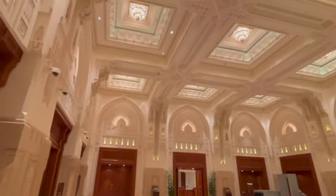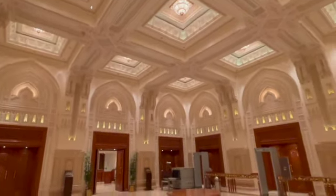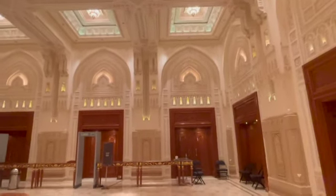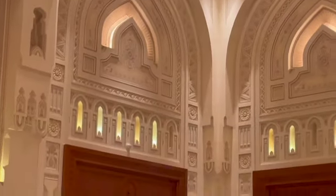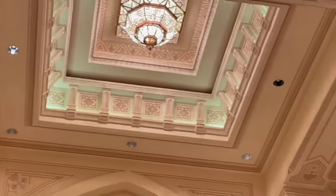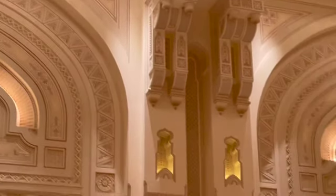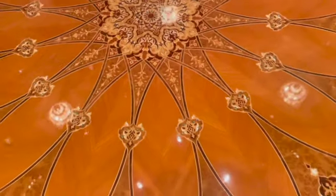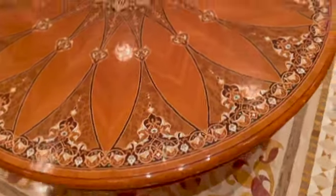If I thought that the building was beautiful from the outside, the interior amazes me even more. The interior is furnished with marble floors, intricate woodwork made of exotic teak wood and adorned with genuine Omani handicrafts, as you will soon see.